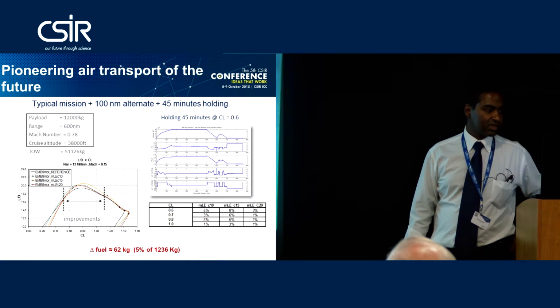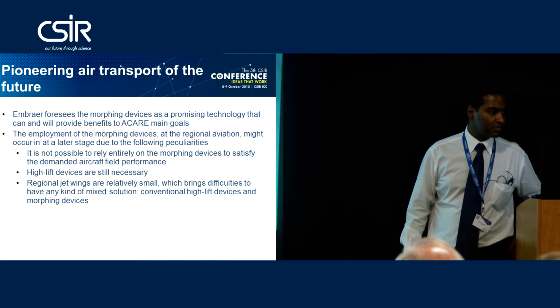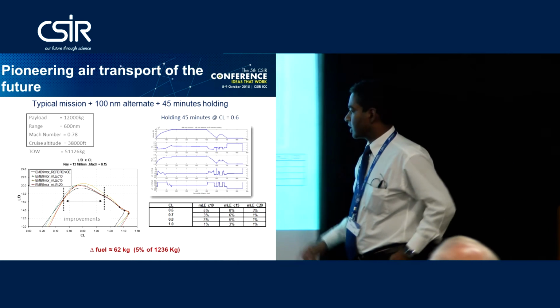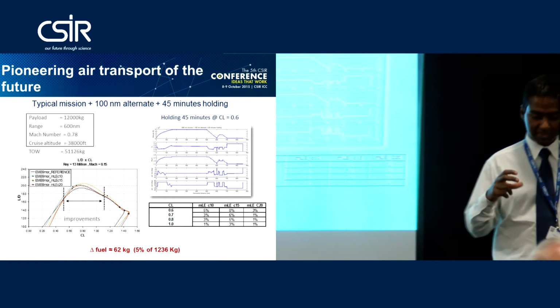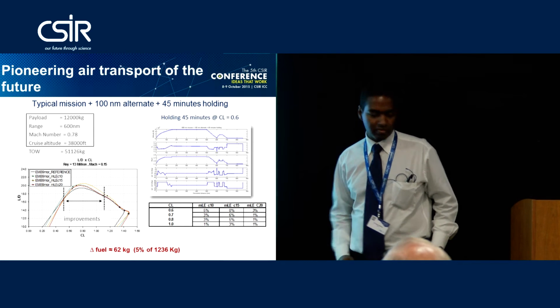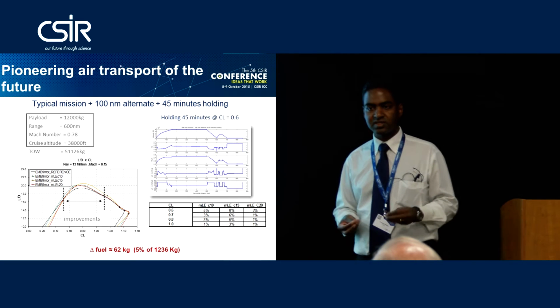And what the study revealed is, with some basic, because I'm trying to fight for time. There we go. They were able to modify the aircraft configuration with those limited number of variables to save about 5%. And that's incremental innovation. That's what came out of the program. So CSIR participated in this program, that's what we saw. But this is only the start.